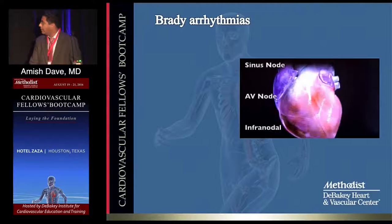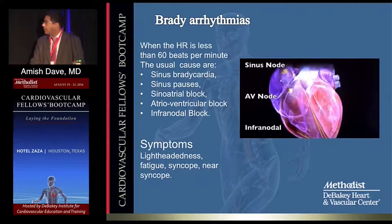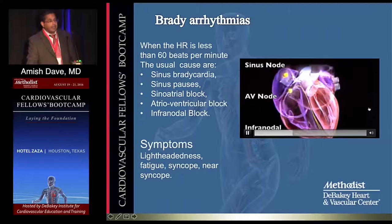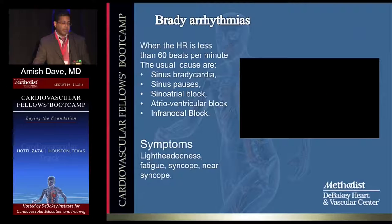Basically, it can happen because there's a failure to initiate an impulse. Or it can happen because the impulse is initiated fine, but it doesn't conduct to where it's needed, or it can be some combination. So by definition, bradyarrhythmia means the heart rate's less than 60. In the first two of these five causes, sinus bradycardia or pauses, there's a failure to have an initiation of the impulse. In the last three, there's a failure to conduct that impulse.